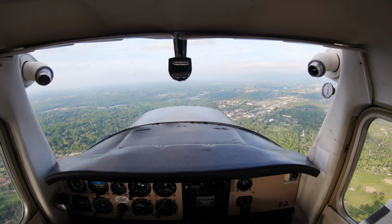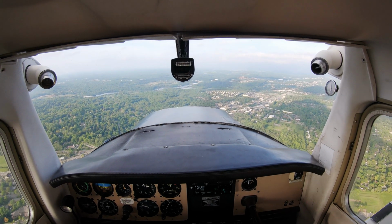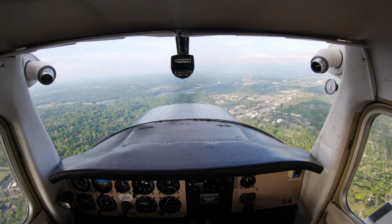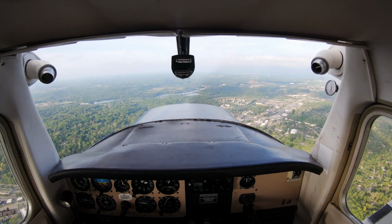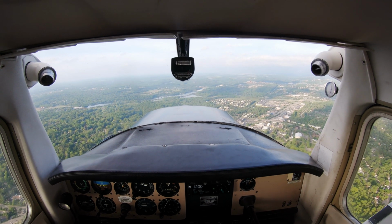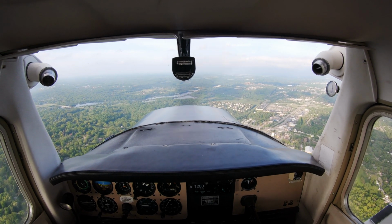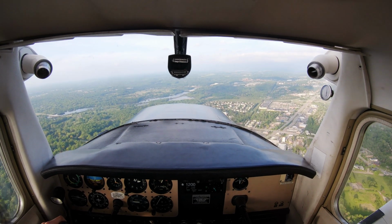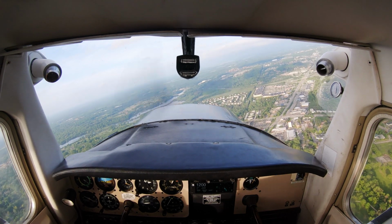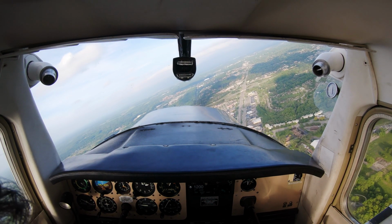Extend downwind, 14 Bravo. 3 Uniform Mike has traffic on final in sight. Cessna 3 Uniform Mike, number 2, cleared for touch and go, then make left traffic. Cleared for touch and go, number 2, then make left traffic for 3 Uniform Mike.